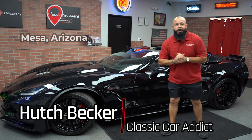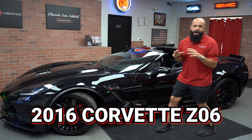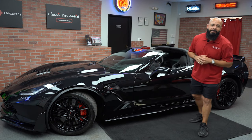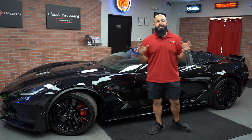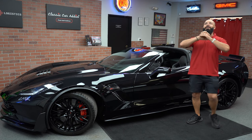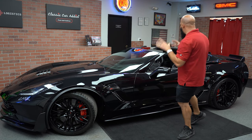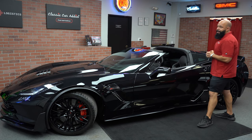Car Addict, Mesa, Arizona. I want to bring you this brand new addition. This is a 2016 Chevrolet Corvette Z06, Z07 package. LMR has done all of the internals on the engine. It has their Kong blower. This thing is awesome. It is amazing. It's black. It is just everything that you want.